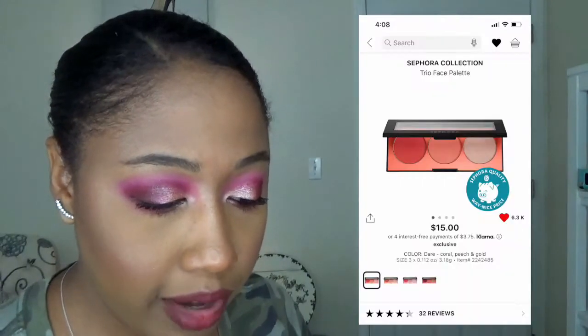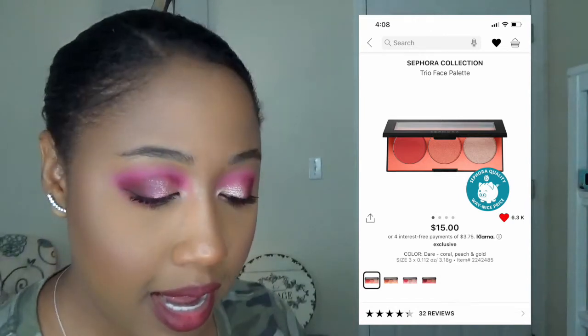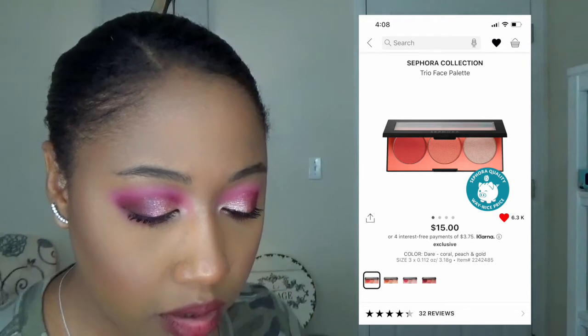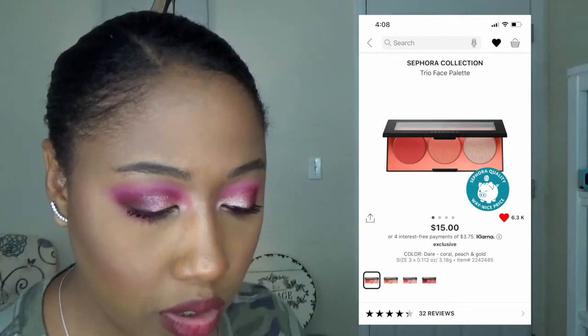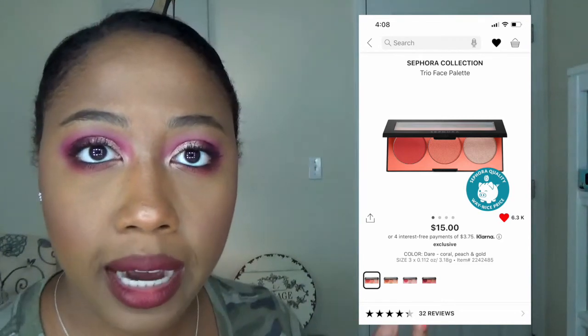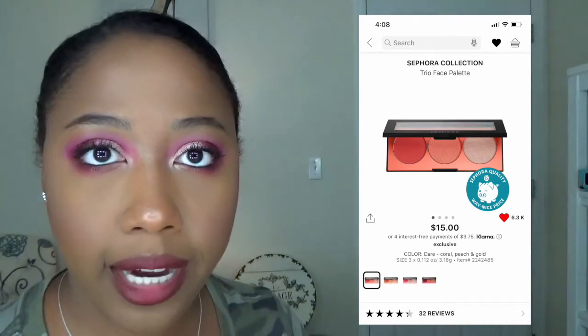The next thing I actually have is an item from Sephora. This is their Trio Face Palette. These are $15. There's 4 different shades, and the one I'm actually looking at is the Dare shade. So it comes with a coral, peach, and a gold. So I think the blush is coral, the highlighter is peach, and then there's also another gold highlighter in there.